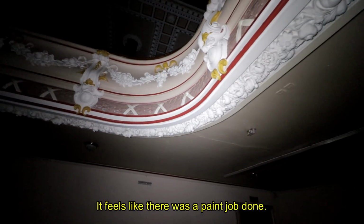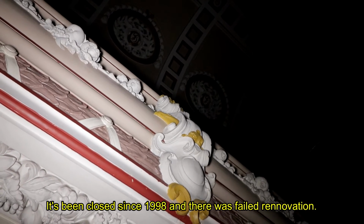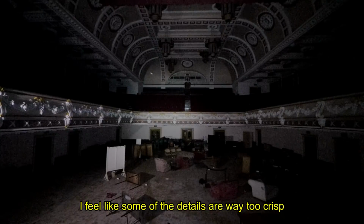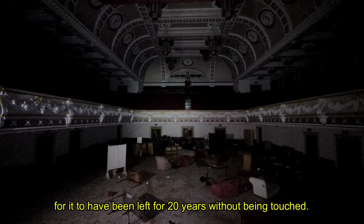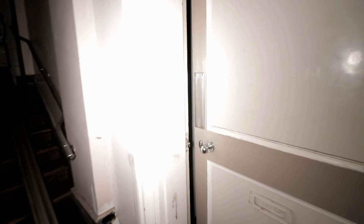Feels like there was a paint job done. Having been closed since 1998 and there was failed renovation, I feel like some of the details are way too crisp to have been left for 20 years without being touched. As already mentioned, it's likely that more renovation work was underway in the last 20 years after the first closure. However, how effective it was is another question, with the theatre in a worse state now.